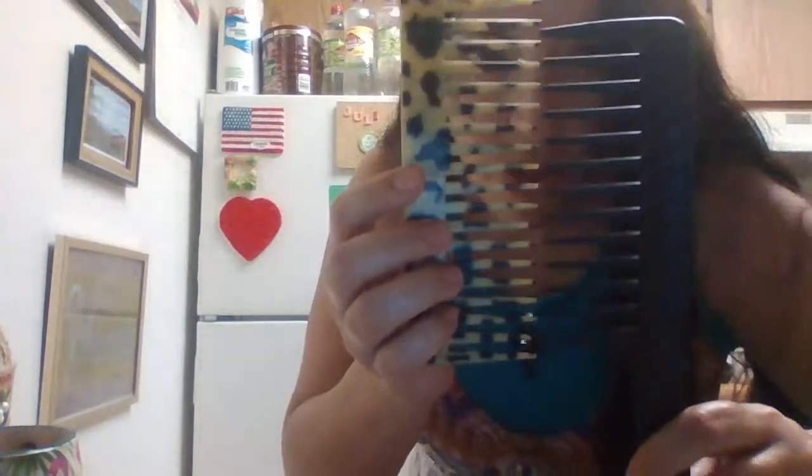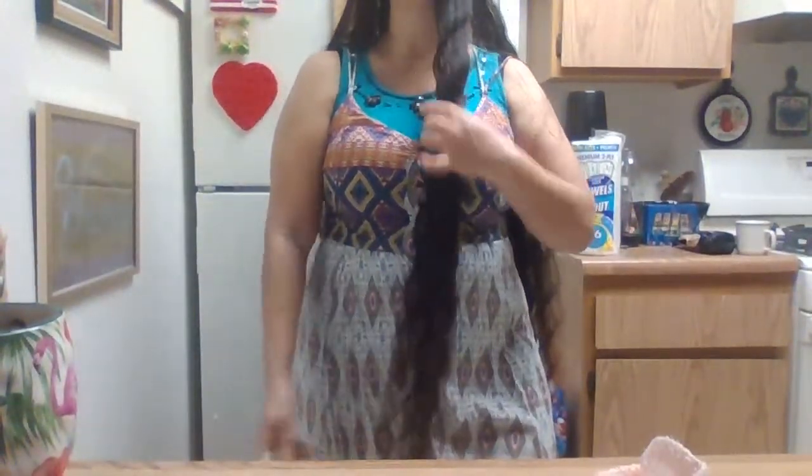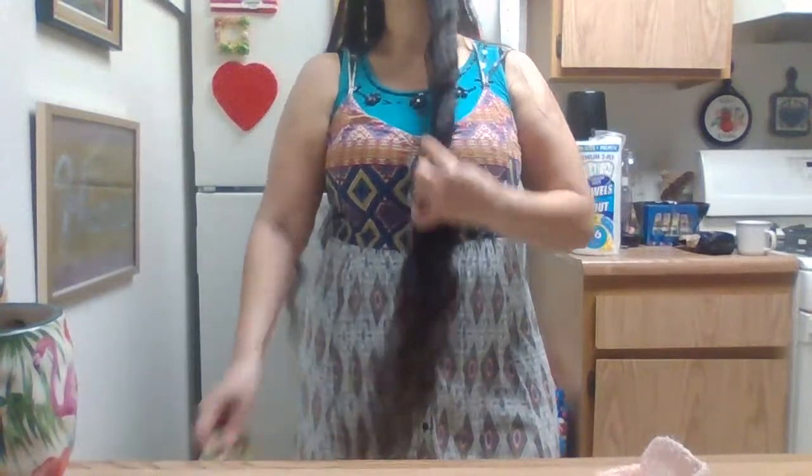I have another comb that's kind of like this one. It's not too much different than this comb. It's just your generic wide tooth comb. And basically, when you start combing your hair, you just go to the bottom right here, see? And you start working your way up.